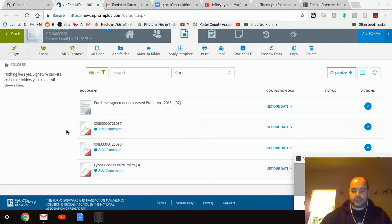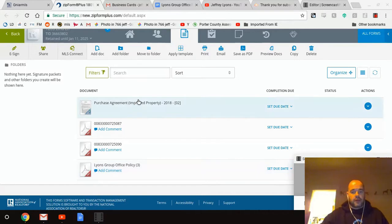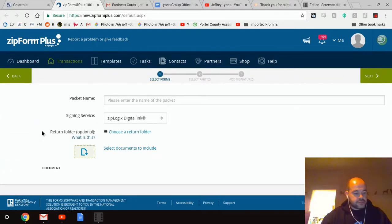So we're going to make sure we have all of our documents ready to go at once. The documents that we need for a purchase agreement are the actual purchase agreement, the lead-based paint, the seller's disclosure, and then the Lions Group office policy. You have to get this signed, okay, for every deal. So now, once we have all four of them, we're going to go to e-sign, and then we're going to go to create a new signature packet.